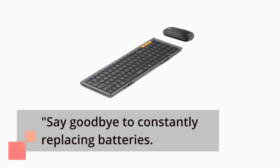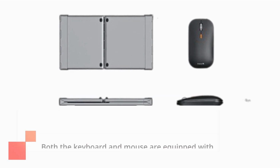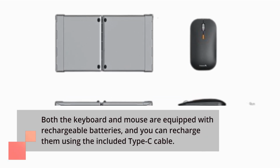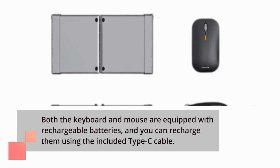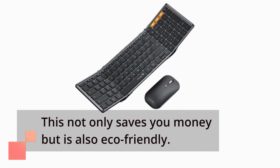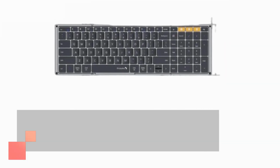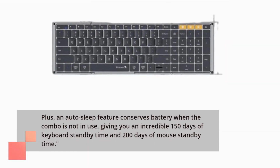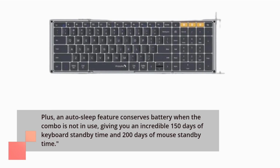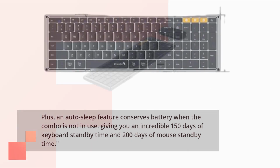Say goodbye to constantly replacing batteries. Both the keyboard and mouse are equipped with rechargeable batteries, and you can recharge them using the included Type-C cable. This not only saves you money but is also eco-friendly. Plus, an auto-sleep feature conserves battery when the combo is not in use, giving you an incredible 150 days of keyboard standby time and 200 days of mouse standby time.